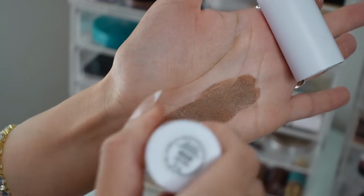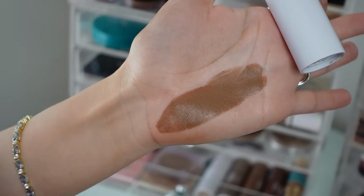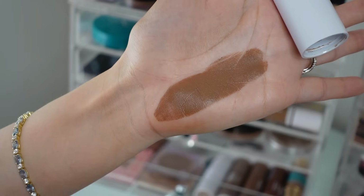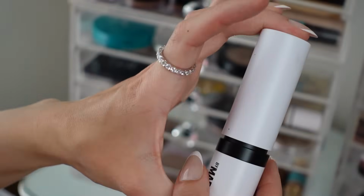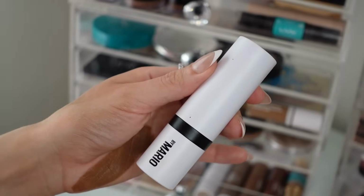So this is the color medium, which is really nice. It's similar to the skin enhancer and his powder bronzers, which is nice, but I just don't love the packaging, to be honest. And I know it's not really a huge deal because the product itself is good, but it works.